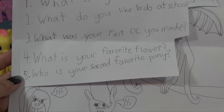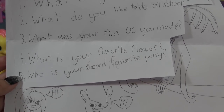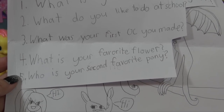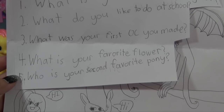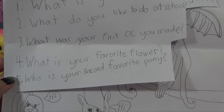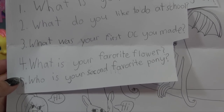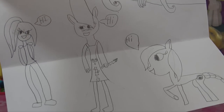And her fourth question is, what is your favorite flower? My favorite flower definitely is the hydrangea flower. It is just so pretty to me. And number five, who is your second favorite pony? And that is such a hard one to answer. I'm gonna have to skip that question because I think that all the ponies themselves are so awesome. Now, I can say that of all the sidekicks, my favorite one is Spike, and my second favorite one is Tank the Turtle. She also sent this awesome little drawing that I can color in later. What a cool coloring page.